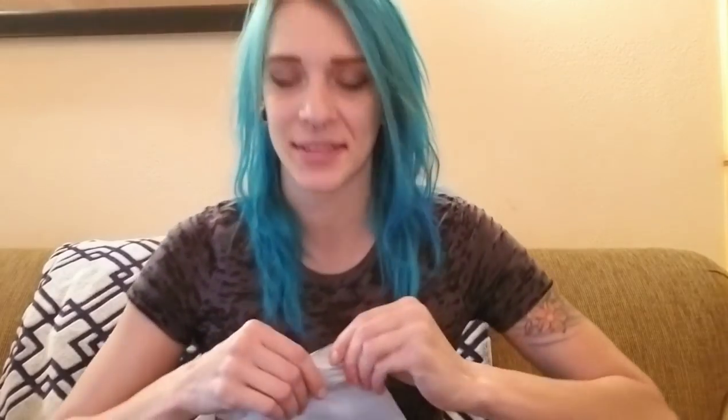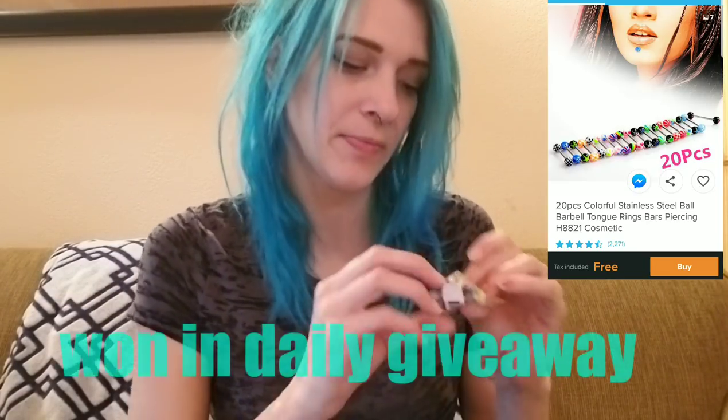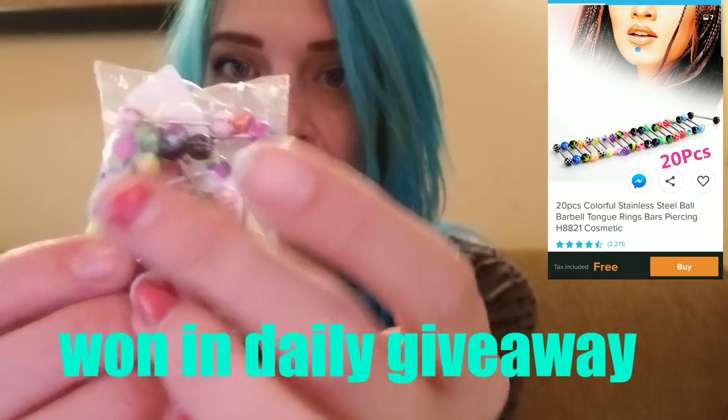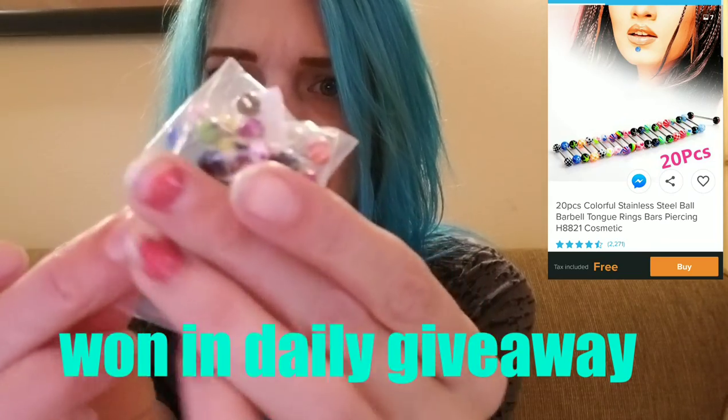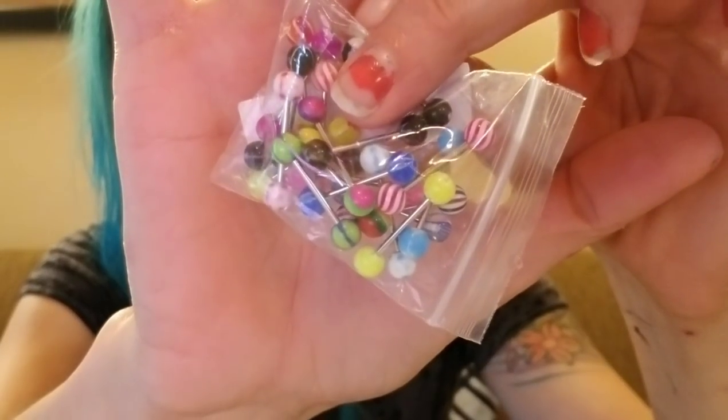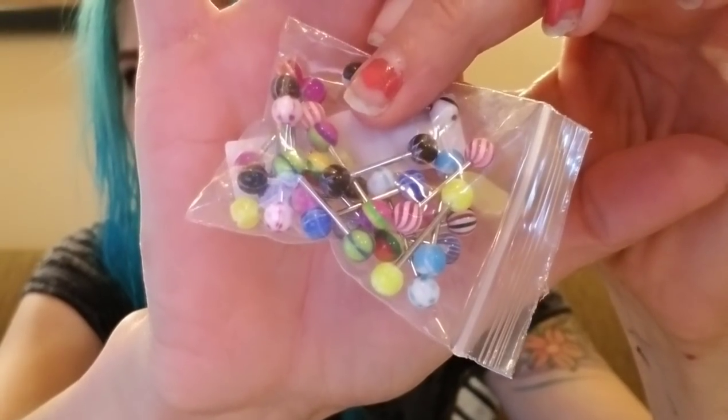All right, so first we have, it says, ball lip rings. So this, I believe I actually won in the daily giveaway. If it's labeled as what I think it is, I guess. Yep, and it is. So you just get this package of a bunch of tongue rings. I suppose you could use it for other things, but these are definitely tongue rings. So they look pretty decent. Come on, you'll focus it all? No? There we go. Bunch of different variety of ones.